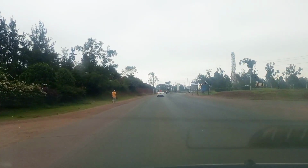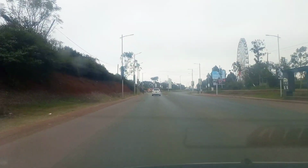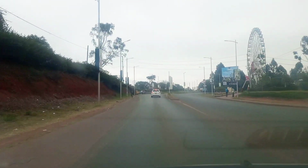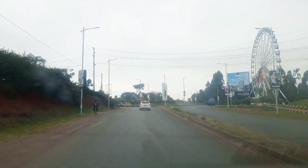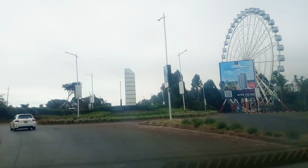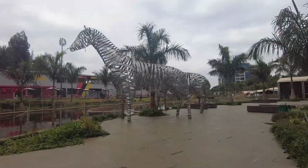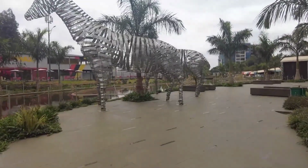The mall is located between Limuru Road and the Northern Bypass in Ruaka, Nairobi, and it also borders some of the high-end neighborhoods in the city, like Runda and Gigiri Estates. The Two Rivers is also near the UN headquarters in Africa, as well as several embassies, including the United States Embassy.